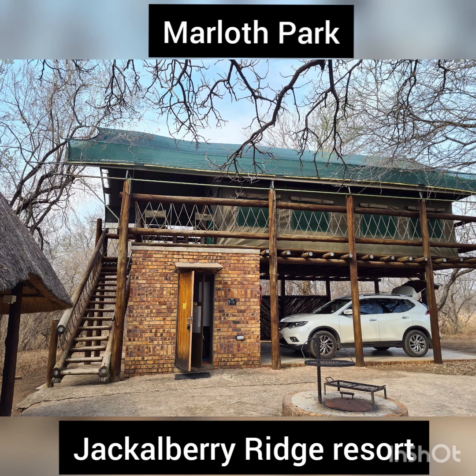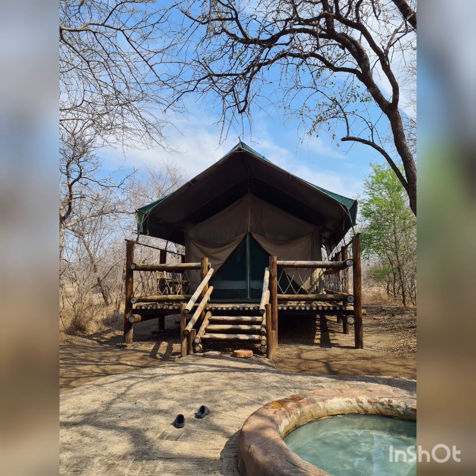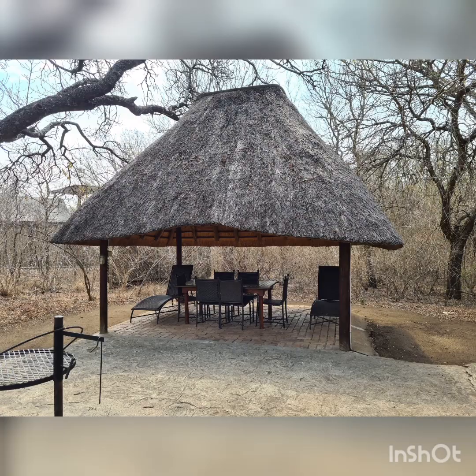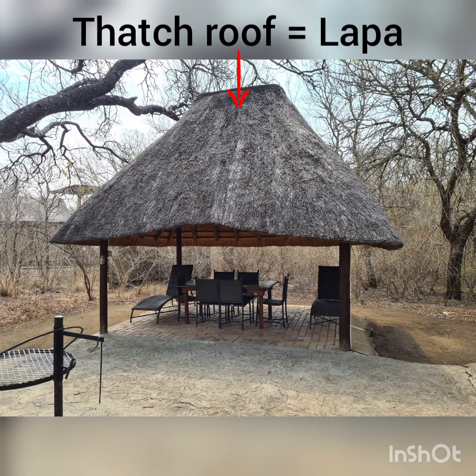Okay, so due to unavailability in Kruger National Park, we stayed just outside Kruger in Marloth Park. We stayed in a resort called Jackelberry Ridge, and it was an outstanding one. We stayed in a 2-bedroom cabin, and it had all the amenities that one can imagine under the sun. We had a swimming pool, our own barbecue stand, which is popularly called a braai in South Africa, and we had an outdoor dining area under this hut called Lapa.